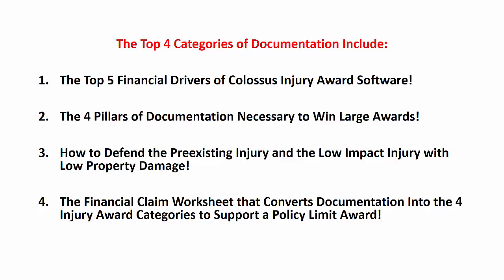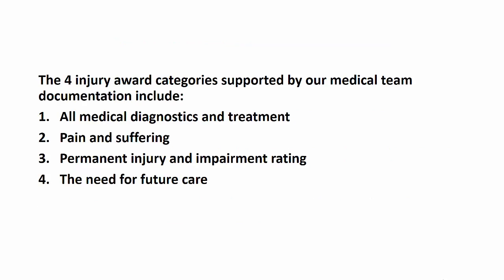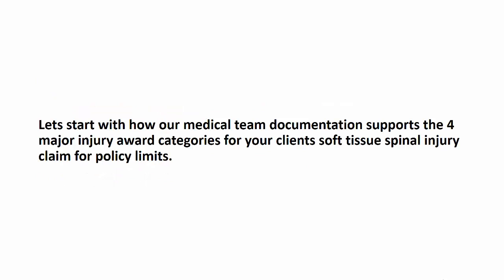damage, and the financial claim worksheet that converts documentation into the 4 injury award categories to support a policy limit award. The 4 injury award categories supported by our medical team documentation include all medical diagnostics and treatment, the pain and suffering category, the permanent injury and impairment rating category, and the need for future care category. Let's start with how our medical team documentation supports the 4 major injury award categories for your client's soft tissue spinal injury claim for policy limits.